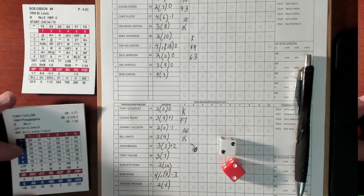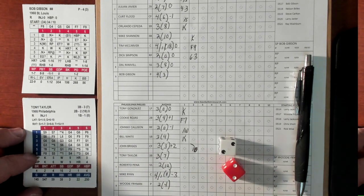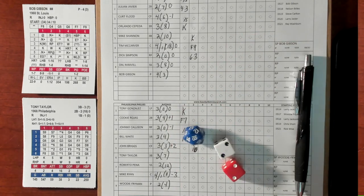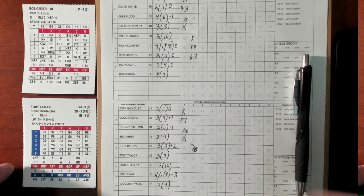The bunt rating of Taylor is a 2, so that's a 19. Ooh, a 19. Okay, so we have a bunt with a runner on second. All right. So the bunt rating of Taylor is a 2. Let's check. 18. Bunted too hard. Yeah, I'm going to ignore that and move on, because of him bunting and then the possibility of a double play.